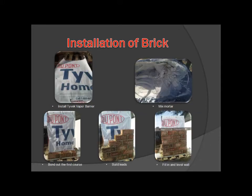The installation for your brick is pretty similar. You install a Tyvek vapor barrier on your wall, then you mix the mortar, you lay out your first course, and then you build your leads, and then you fill in the rest of the wall. You level it out, joint it up, and brush it.